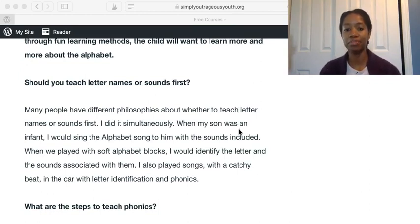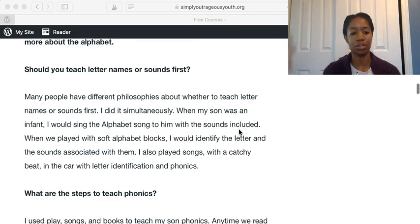So should you teach letter sounds or the names first? I did it at the same time. For example, when my son was a newborn and he was waking up in the middle of the night, familiar songs like the alphabet would soothe myself and him. So I would sing the alphabet and I would say A is for apple, so I would do it at the same time, and then I would go to B for banana. So he would hear the sound and also the letter at the same time. And when we were playing with soft alphabet blocks or play letters or magnetic letters, I would also do the same thing. I would identify the letter and also the sound, and we did the same thing when reading books as well.